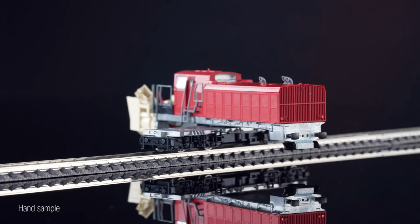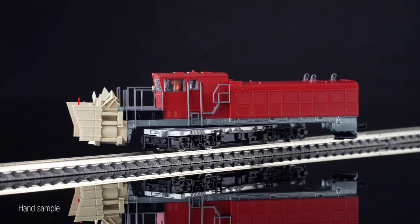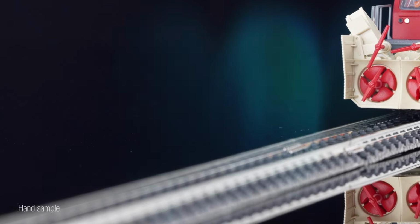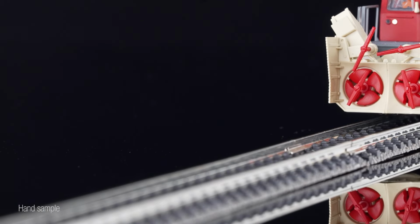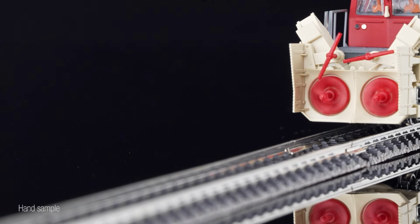The body of the model can be rotated by 180 degrees at the touch of a button to enable it to work in both directions of travel. The two large bucket wheels can also be activated at the touch of a button. As soon as these turn, the journey can begin and the mighty colossus sets off to clear the snow.